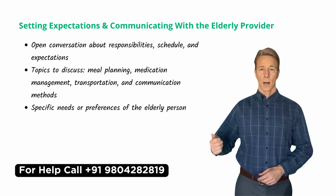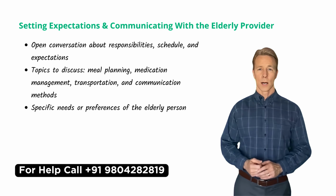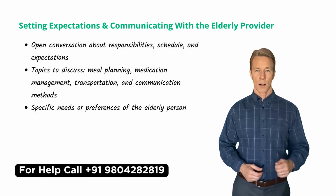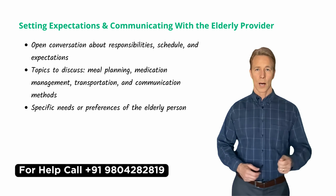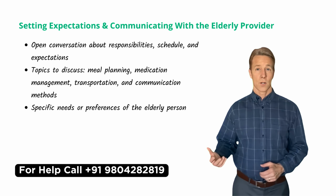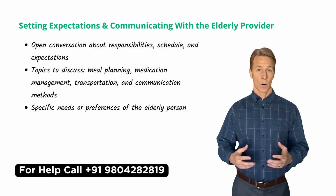Communicate with the elderly caretaker and set expectations. Good communication reduces misunderstandings and improves care. An AARP survey found 44 million Americans unpaidly care for elderly relatives. Only 42% said they had caregiving expectations. This may confuse and frustrate the carer and elderly person.